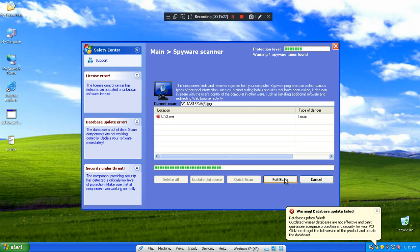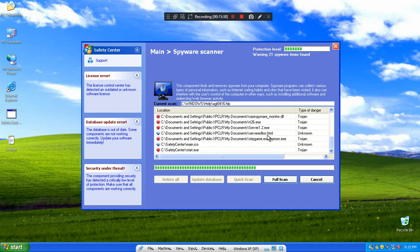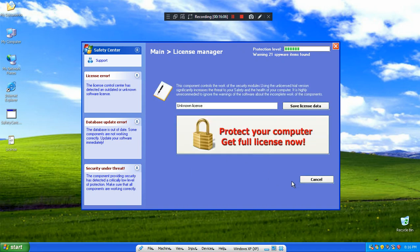Because of this, or whether he detected Trojan. My documents. Server editor. That doesn't mean to create a server. Another payload! Trojan mailer by spambot. So my girlfriend, my mother, stop sending and remove spyware. Spambot. Stop sending and now.